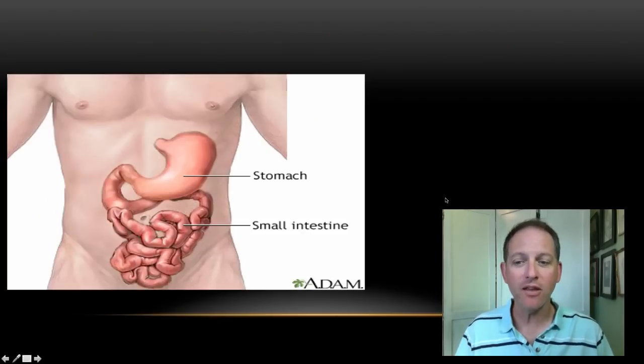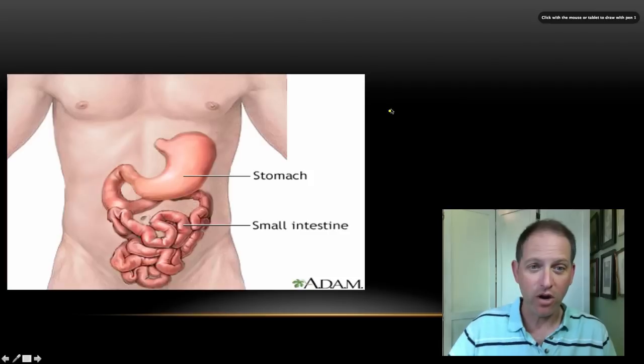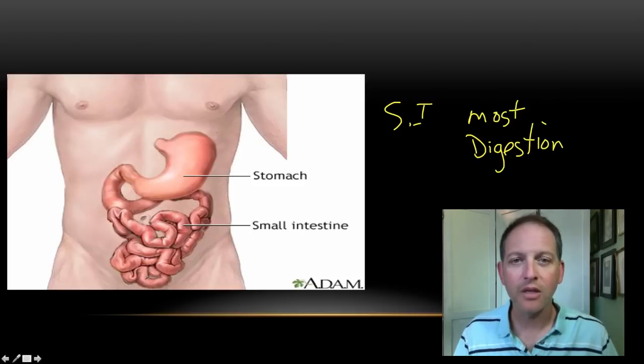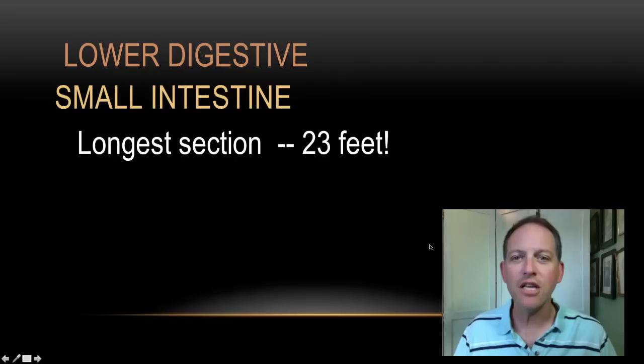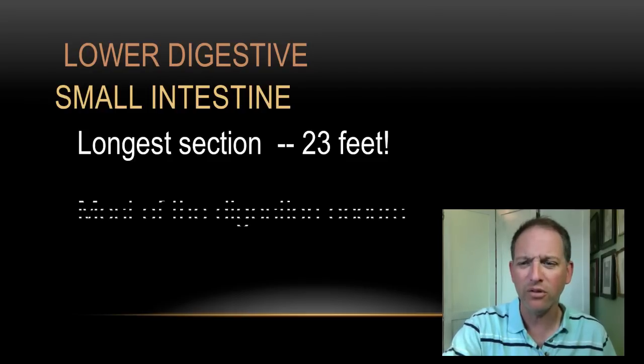Okay, so after the stomach then, we move on now to the small intestine. The small intestine, that's where most of the digestion happens. The digestion, that's the chemical breaking down of your food into smaller bits, that happens mostly in the small intestine. It is the longest part of your system, up to 23 feet. That's 2 stories. That's almost as long as our whole science classroom. Really, really long, inside every one of you.